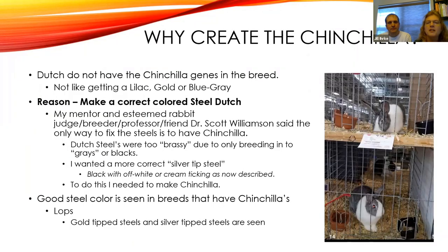A lot of people ask me, well, why did you want to create a Chinchilla Dutch? What's the point? Some people said, Dutch have enough colors, six colors is fine. Well, Dutch don't have chinchilla in the genes of the breed. It's not like getting a lilac or a gold or a blue gray, which is kind of just a dilute that comes out of the breeding of other colors. The reason I wanted to do it is really because I wanted to make a correctly colored steel Dutch.